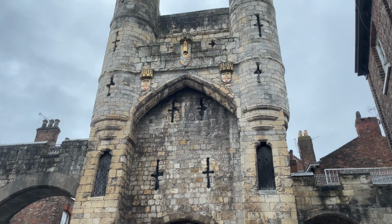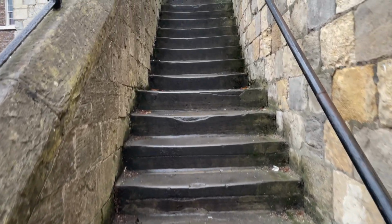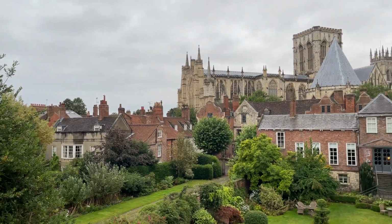In my opinion, the best section of the walls is between Monk Bar and Bootham Bar, as this provides some of the most fabulous views of the Minster.